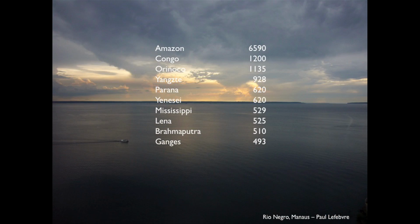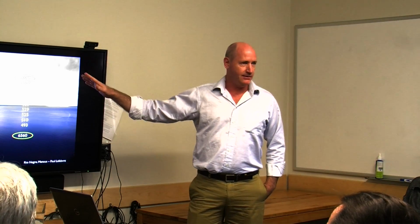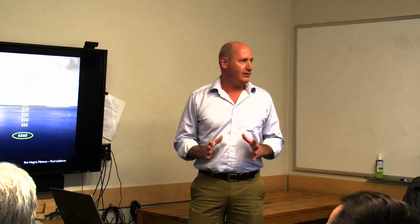And I show this. This is the discharge in cubic kilometers per year of the Amazon and the top 10 rivers of the world. You have to add up the 9 other largest rivers of the world to get to the Amazon. It's about 20% of the entire river runoff on the planet. So it is a big river.